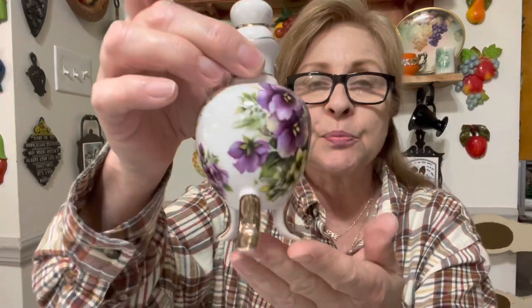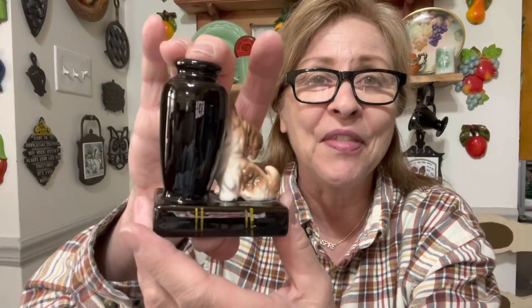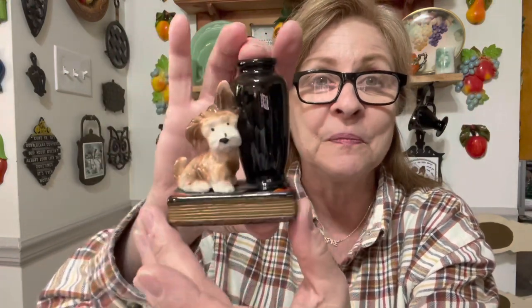I also got, I sold one of these before to my girl, I think Linda Dickerhoff. This pretty little perfume. I call it a perfume bottle. It's not marked. I got this adorable little bud vase. Look how stinking cute. I'm pretty sure it's redware. Oh, that is absolutely adorable.